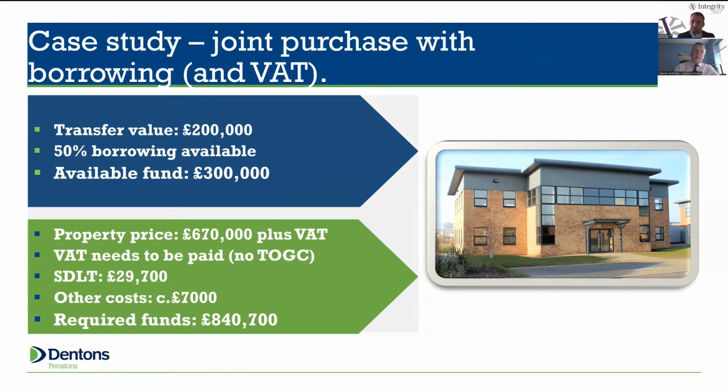In this instance, however, the property purchase price was £670,000 plus VAT. VAT had to be paid because there was no exemption to allow for it not to be paid. A TOGC, which you may see referenced on the slide, means a transfer of a going concern. We won't go into that this evening, but there are some circumstances where the property's in the VAT world, but VAT doesn't need to be paid. It's something we can supply further information on if you'd like.